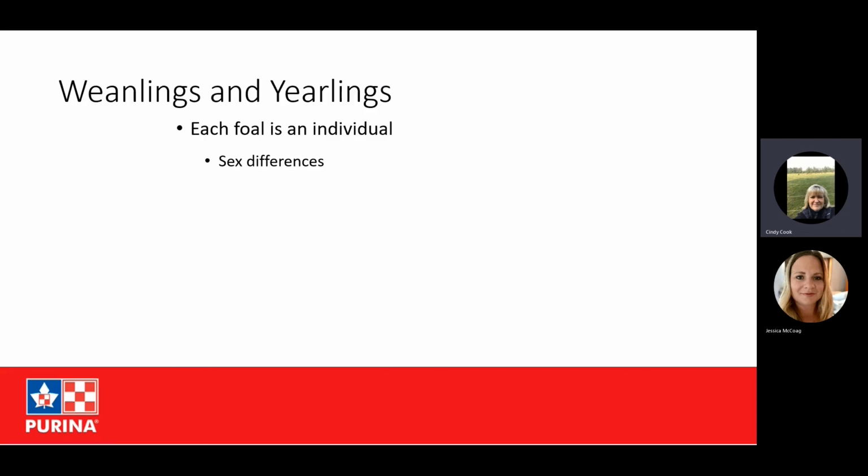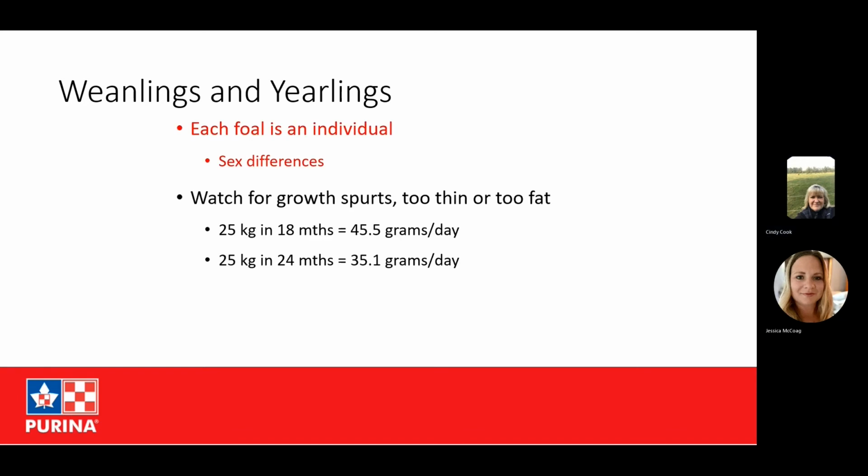With weanlings and yearlings, each foal is an individual, and sexes differ greatly between colts and fillies and how they grow. Watching for growth spurts, having them too thin or too fat, is very important, and understanding just how much growth happens in 18 to 24 months.